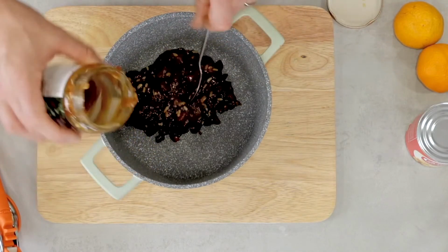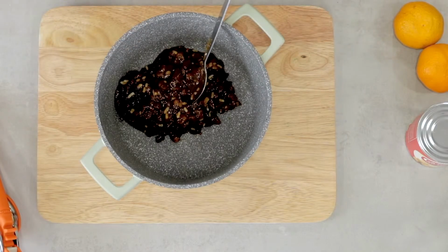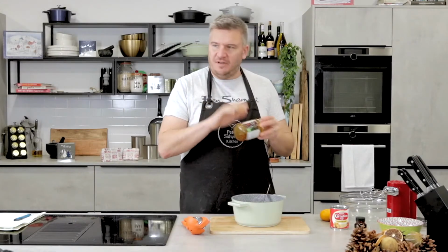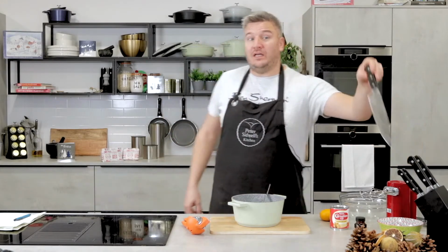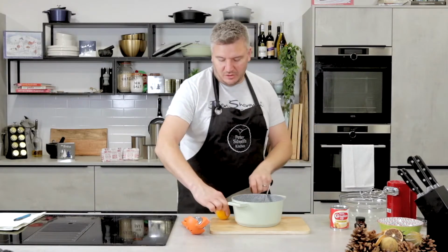What is suet? Suet, it's a fat. But it's a vegetable fat. It used to be beef suet, which came from cows, obviously, whereas now, most people get vegetarian suet.